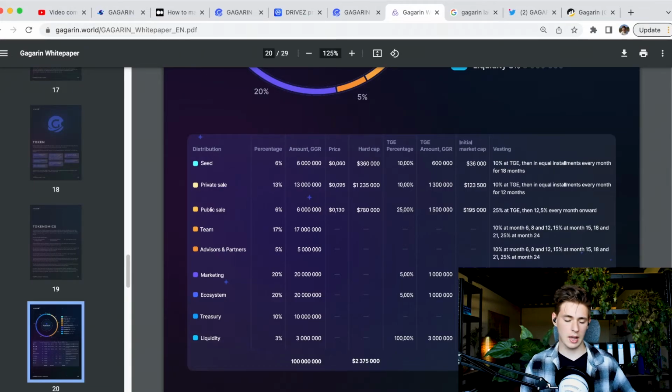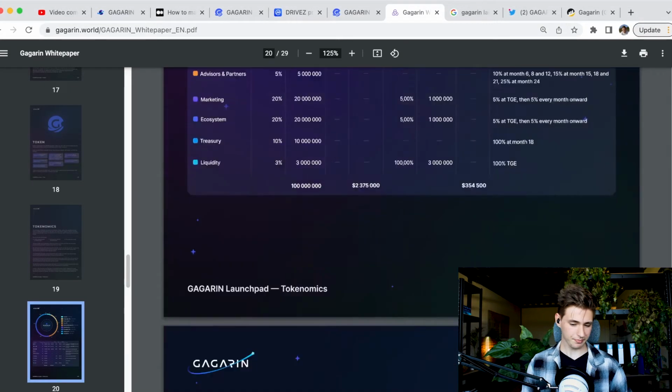Private and seed, however, I'm assuming they will make big bucks in the first couple of months of vesting and, of course, the TGE. Those are my personal predictions, but of course we're going to have to wait and see what actually will happen. I, for one, am very, very curious and I cannot wait to find out.